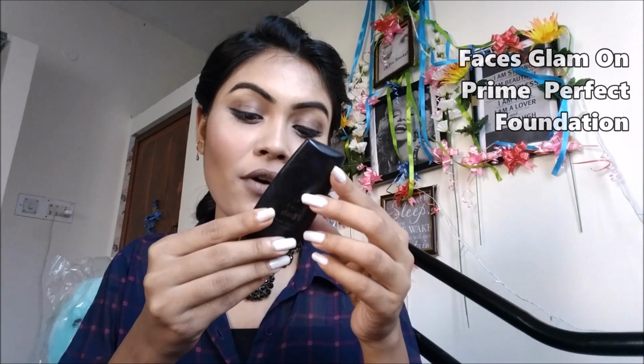Now moving on to the next foundation. The next foundation is dedicated to the dry skin people. This one is one of the new launches. It's not a very new launch, but I guess for the last 4 to 5 months it has been in the Indian market. This is from Faces and it's known as Faces Glam On Prime Perfect Foundation, and it is 699 rupees for 30 ml of product in Indian currency.